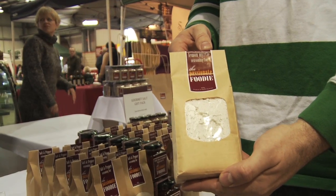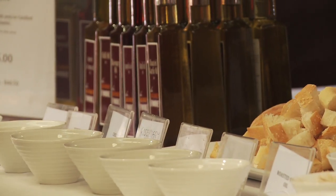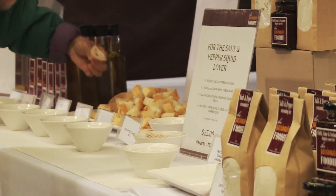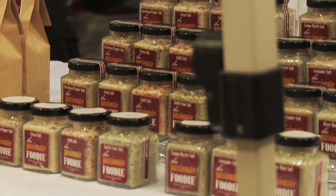When we do catering for weddings and so forth, one of the options on the canapé menu, the cocktail item, was a salt and pepper squid. And time after time, everyone would come into the kitchen and say, wow, that was the best salt and pepper squid we've ever had, and the dipping sauce, where can I buy it? Little did they know that we actually produce it there in the kitchen. So those constant comments over probably about 7 or 8 months prompted me to start the range, the Passionate Foodie range.